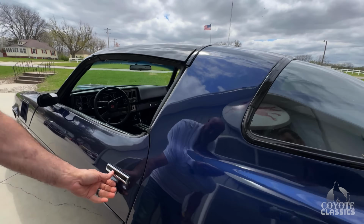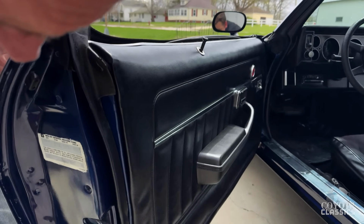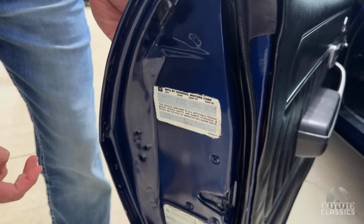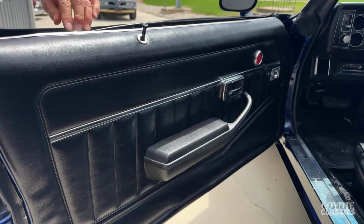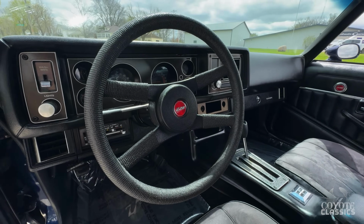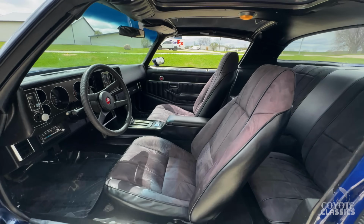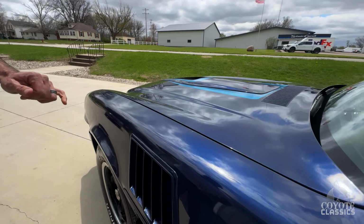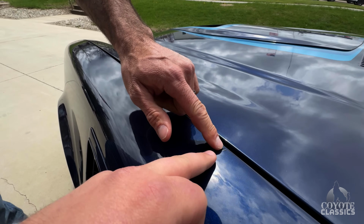And it just tucks in nice too. Corner of the door has never been touched. That's your factory seam seal. There's your original stickers on there. Rubbers, like you said, are new. Felts are new. The panels are awesome. I mean, guys, this one's completely restored. Right here are the two blemishes, tiny chips that have been touched up.